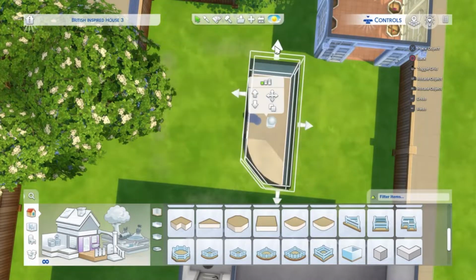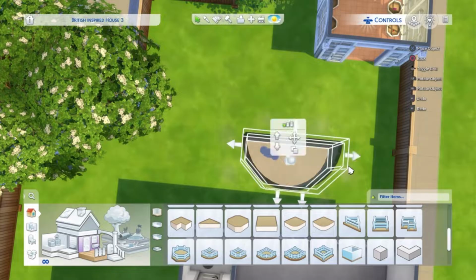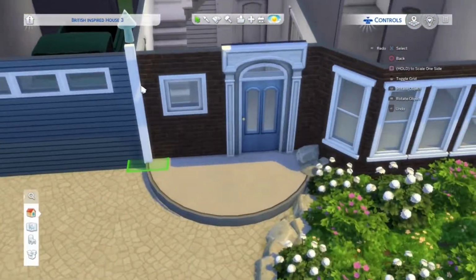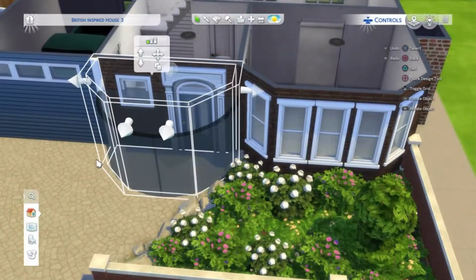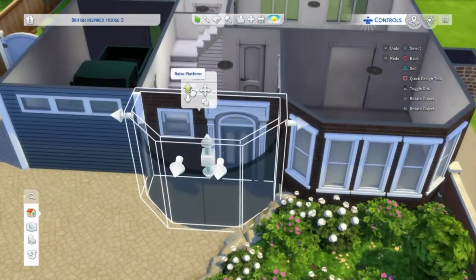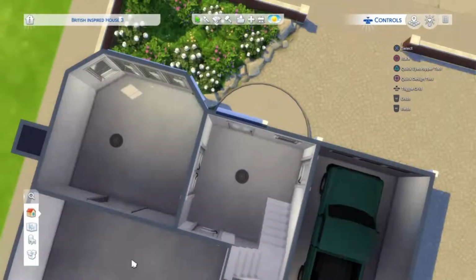But I don't use the curved floor, what do you call that, platforms? I guess that's what you call it. I don't use them very often, so I decided to just throw it in at the last minute. I was like, okay. And then once I've put that on the platform, I tend to just put the whole first floor on the platform.